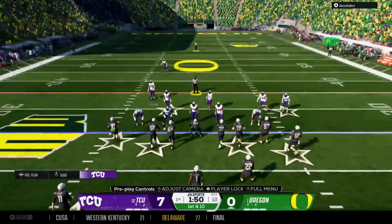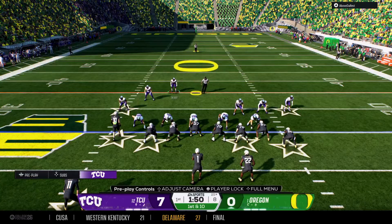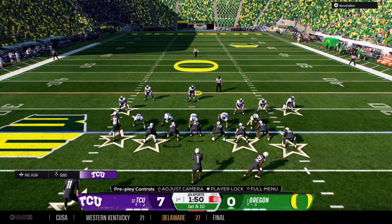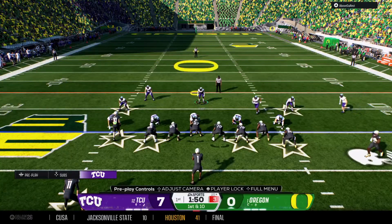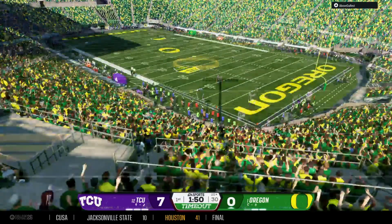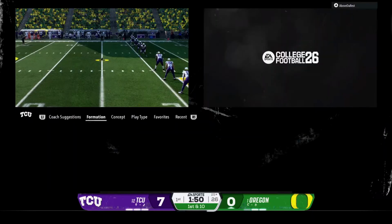Here's a wrinkle now. They go to the Wildcat formation with an extra blocker. Let's see how this works out. Here's some pre-snap movement in the backfield. So the offense calls a timeout here. That's their first of the half. Timeout, Oregon.